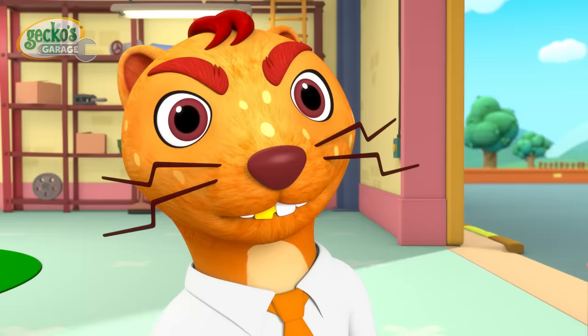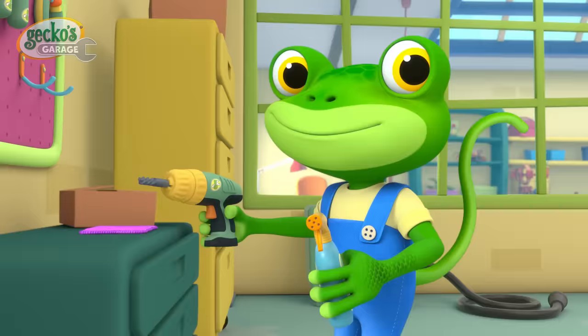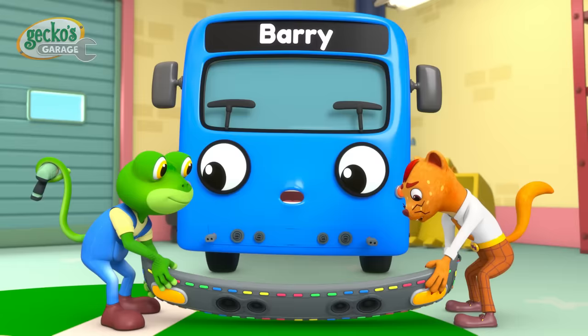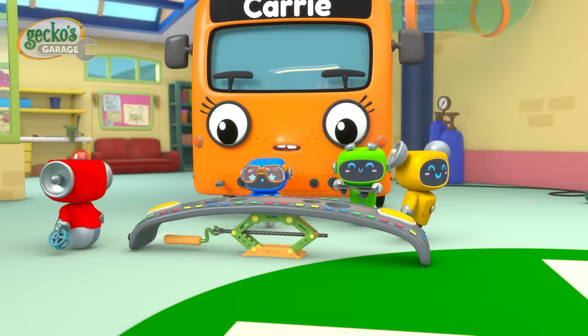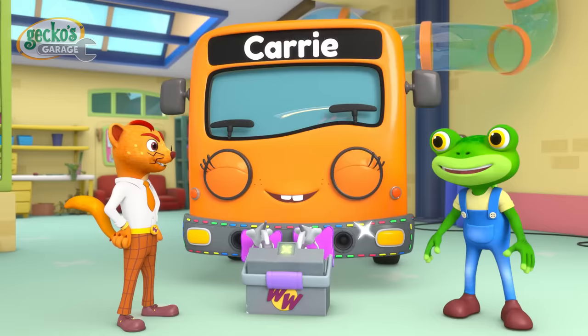What tools do we need? Drill! Polish! Gecko's garage, time to fix. Gecko's garage, let's fix this. Okay, Mr. Weasel, to fix the bumper on right, use a drill to fasten the bolt tight. It's most important to be safe when bumping, but you can also be safe when the party is pumping. That's right, Mr. Weasel. A quick buff to shine. Fixing together has worked out just fine.